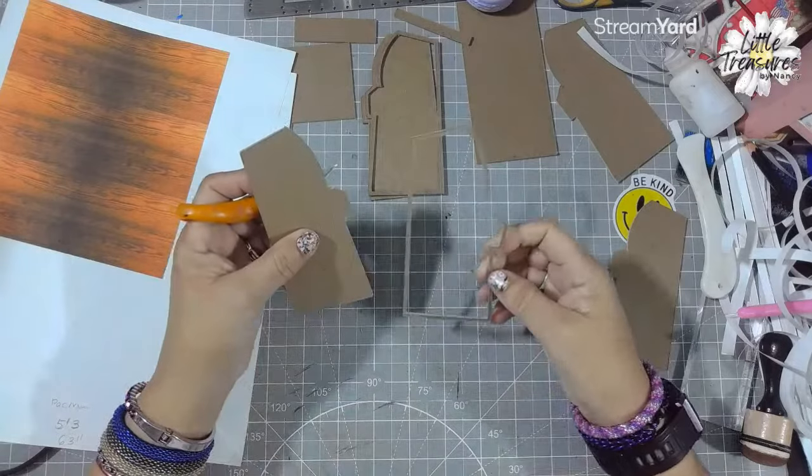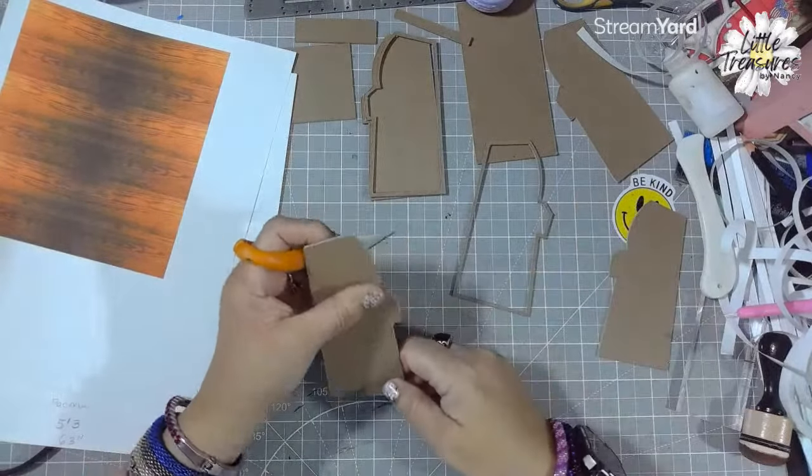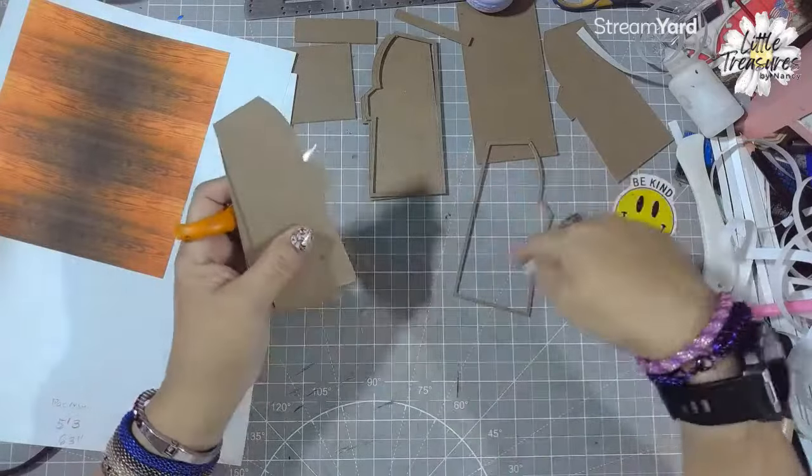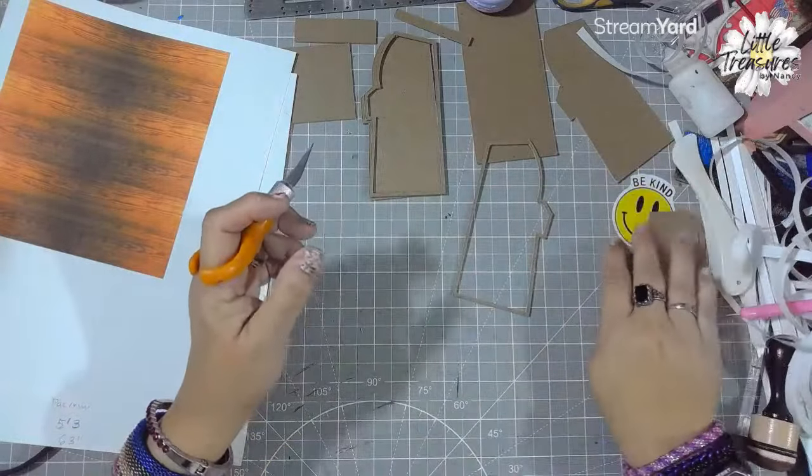There we go. We'll have to fix that. And we'll use these pieces to do the other pieces that I'm missing. So that's not wasted.